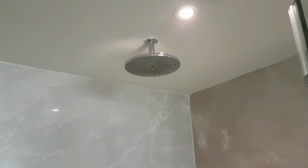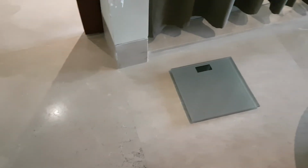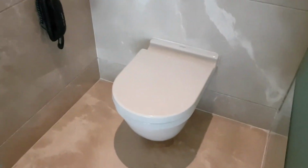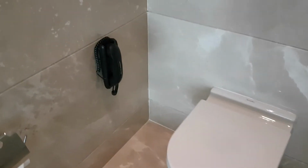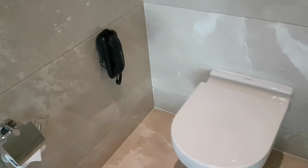In here is the shower, nice and big, really clean. It's a wet room style, so all of this is floor that would just dry, I feel. Oh, scales again. They're trying to make me go on the scales all of the time. And then in here is the toilet, and there's your phone. There it is, just in case you want to make a phone call when you're on the toilet. Yeah, so it's basically got everything.